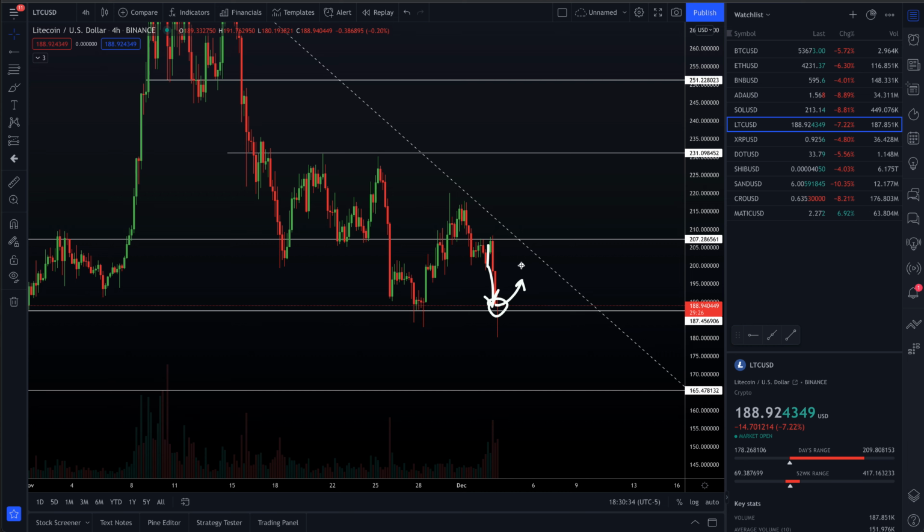From here, I would watch to see, do we get a lower high at the resistance trend line? Do we not make it into the horizontal level at 207, or do we break that, right? If we start to break it, then there's potential that this turns into a reversal. But there's a lot of work that has to be done before that is a likely scenario. So in Litecoin, it would probably be something like this. Lower high, reattempt here takes you lower into 165.